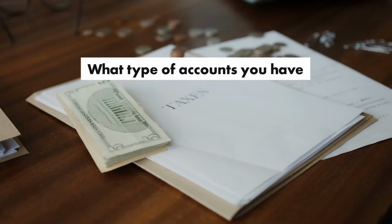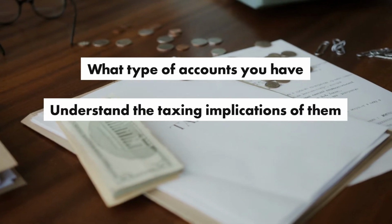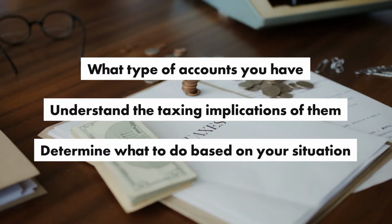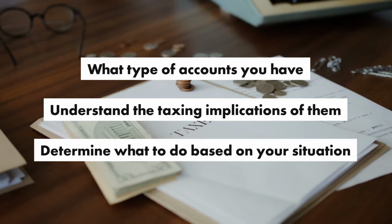So with that out of the way, the first thing you need to determine is what type of accounts you have and which bucket they fall into. Once you have all that organized, and understand the tax implications of them, the next thing to do is look at your own situation and determine, does it make sense for me to take money out of pre-tax this year, or should I take it from tax-free, or from my brokerage account, or maybe a little bit of both.